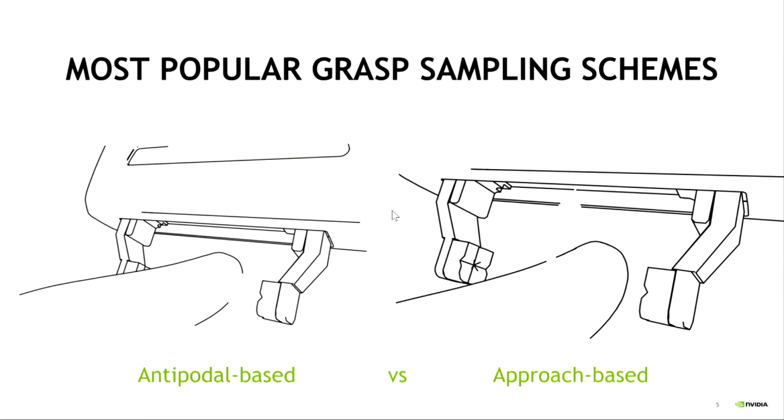So let's look at these two big categories. What is shown here is an object and a parallel jaw gripper. All this evaluation is based on parallel jaw grippers. That's the kind of limitation, but of course, this can be scaled.